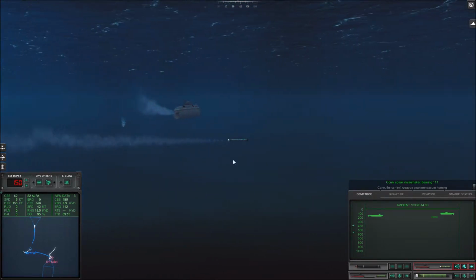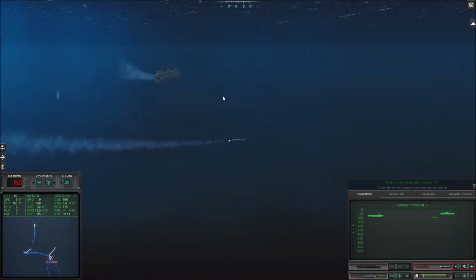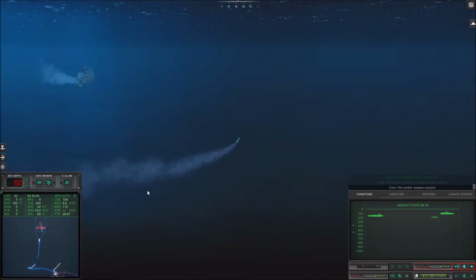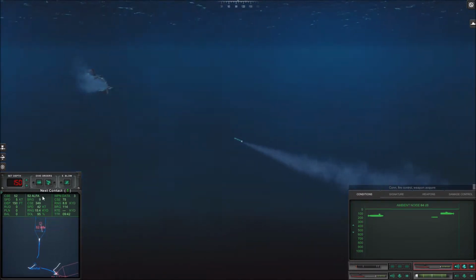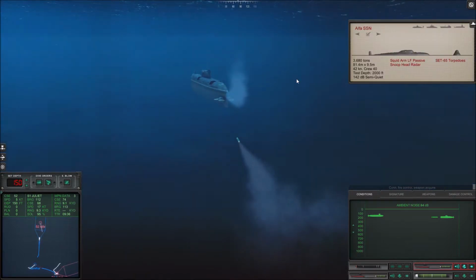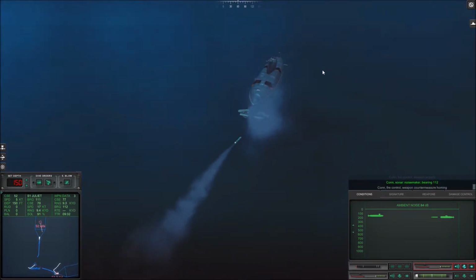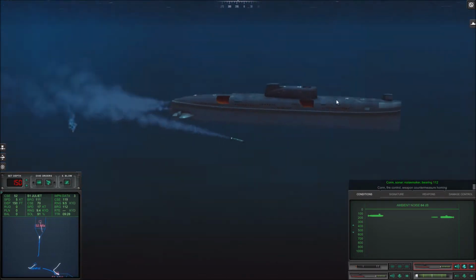Okay, he's putting a noisemaker out. And he's turning away, but he's cavitating. He's making lots of noise. Don't think this is really going to work for him. He's too slow. What's his max speed? 17 knots. Yeah, he's not fast enough. Oh wow, he put that noisemaker out at the last second. Good job.